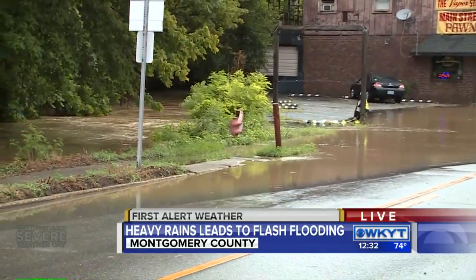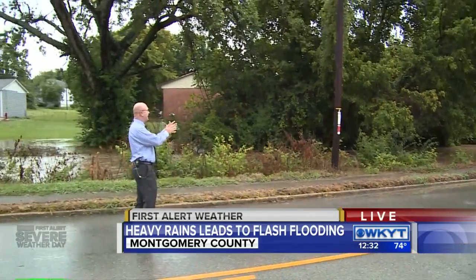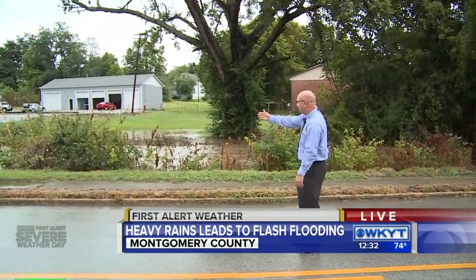So if in fact the water's flowing like that, that's the last place you want to be, because that water can take you and carry you away. And you can still see it's very high behind me as well, moving at a very swift rate. This is one of a few areas that we've heard about here in Montgomery County and around Mount Sterling that have been dealing with the high water, more around Highway 11, where it comes in around 2 feet deep. So this is just one of the segments, and again, that's along Hingston Creek as well, so running very high at this moment in time.